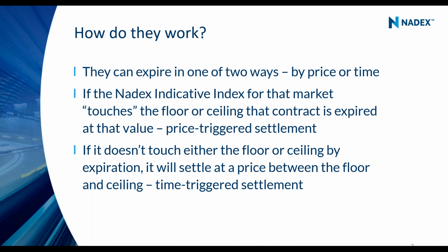It will also expire at the end of the week, but let's say it's Tuesday, there'll only be 3 days left in the contract, not 5. And you'll see how that works. But at the end of the week, all those knockouts will settle. If it hasn't been knocked out, it will settle at a price between the floor and the ceiling. So if you buy or sell a knockout and it doesn't hit the ceiling or the floor, at the end of the week, it will settle.